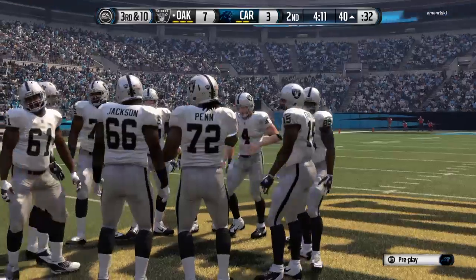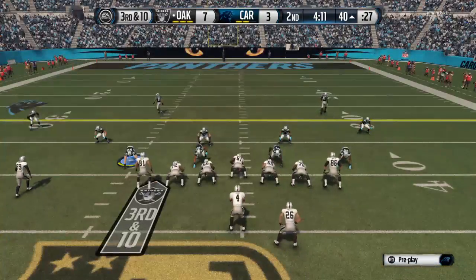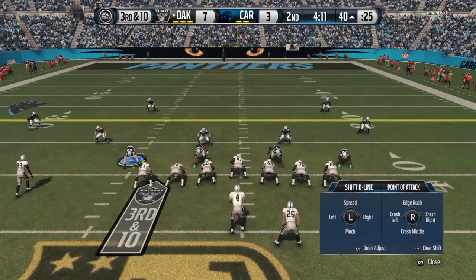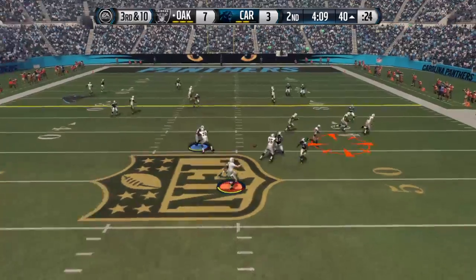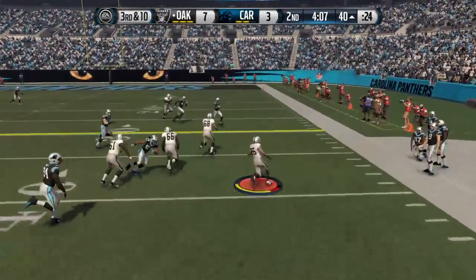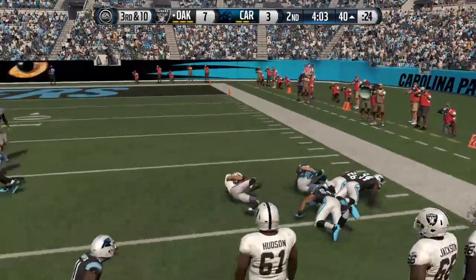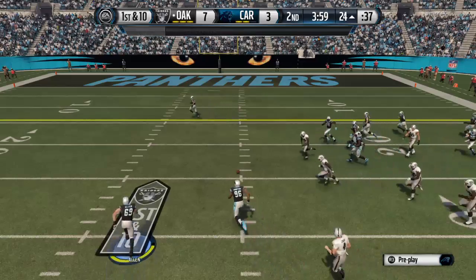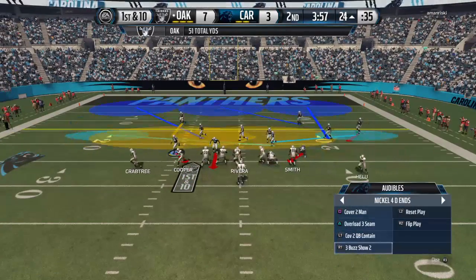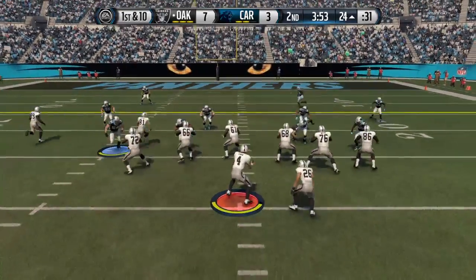Third down now. The Panthers defense now is going to go nickel. Halu's got it on the screen. He's tackled right at the 24. First down at the 24.